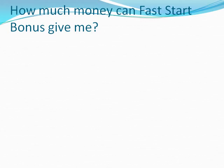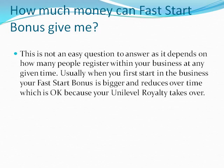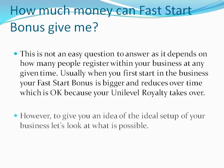So how much money can Fast Start bonus give me? Well, realistically, it's an extremely hard question to answer because it depends on how many people are registering within your business at any given time. Usually when you first start in the business, your Fast Start bonus is bigger and reduces over time, and that's okay because your uni-level royalty takes over. However, to give you an idea of the ideal setup of your business, let's look at what's possible.